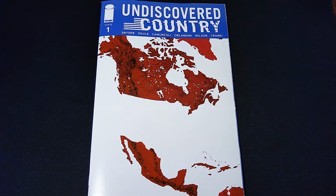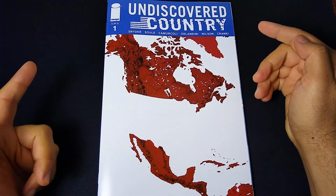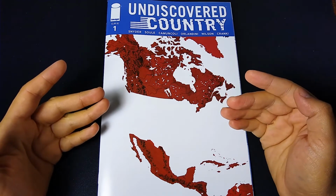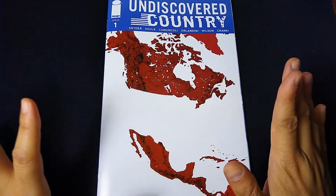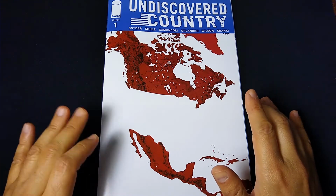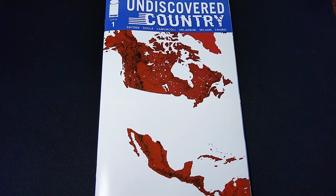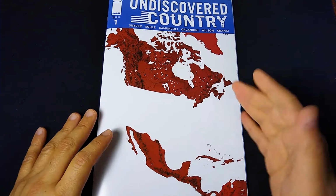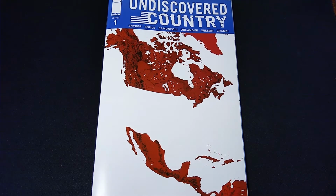Let's get started. So a little bit about this comic book. It takes place in the future, 30 years after the United States has closed itself off from the rest of the world. I found that basic plot highly intriguing, fascinating, a little scary, and just a great hook to get me to read the book, so I did, and let's break it down.